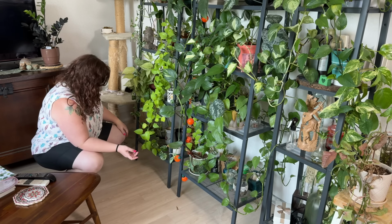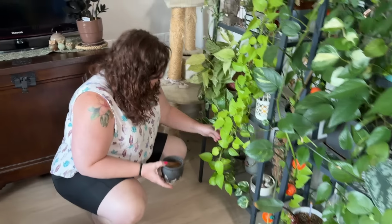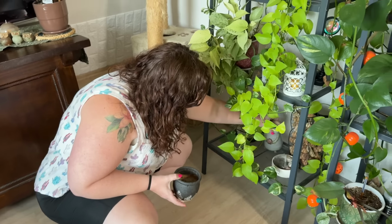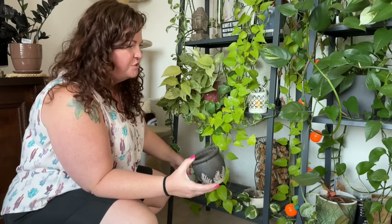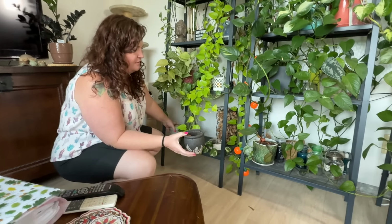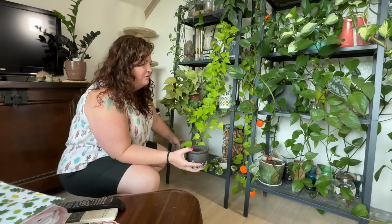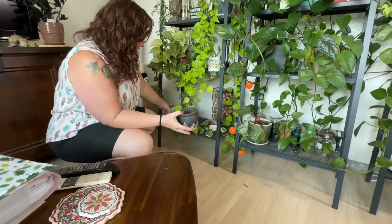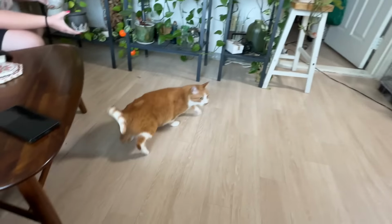Okay, so Dani, what's going on with the shelves? After looking at them for a few weeks, I don't love the bottom shelves because they're just full of empty pots. Yeah. And I'm just going to get rid of the handful of little empty things.